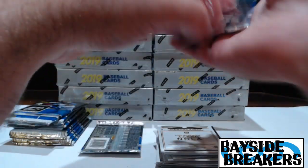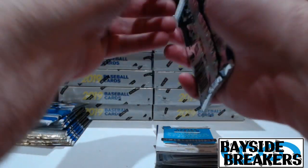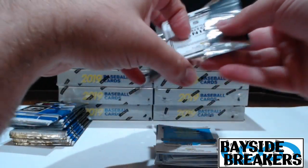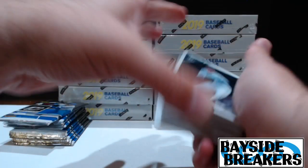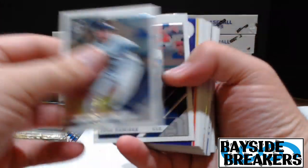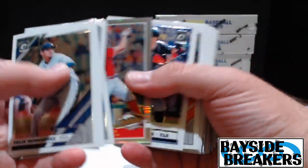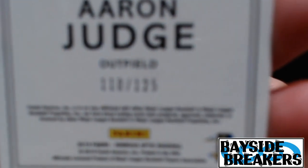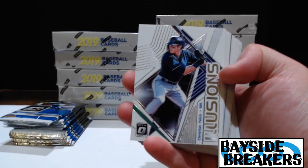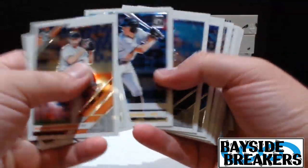I know there's a ton of inserts and parallels in this set. So if I miss any on the first go around, I will review them all when I sort. There's a Vato Purple MVP. That's a Pujols refractor. That's a Purple Sparkle Diamond Kings Aaron Judge for the Yanks, number to 125. Ooh, that's a nice Illusions card. I like that one. Peak Performers Ohtani.